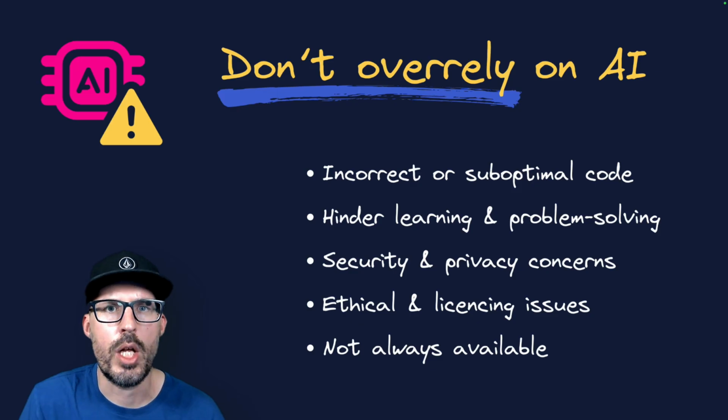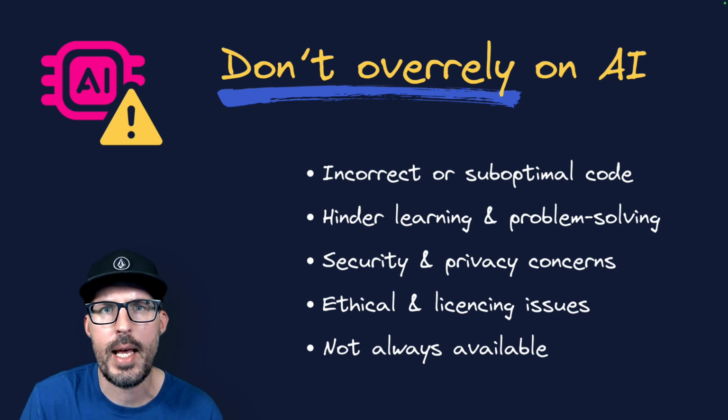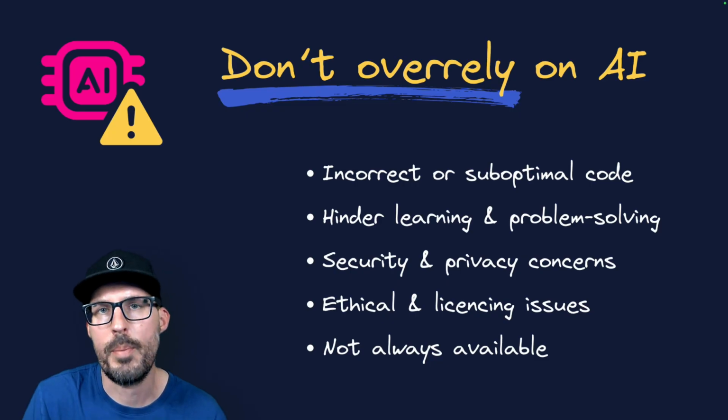Finally, AI isn't always accessible. Unlike traditional programming knowledge, which you can rely on anywhere, AI tools require an internet connection and, in most cases, a paid subscription. If you become too dependent on AI and suddenly lose access, whether that's due to an outage or a price hike or a company policy, you might find yourself unable to work effectively. This has already happened with developers online admitting they're freaking out because their AI tool went down. You don't want to put yourself in that position.